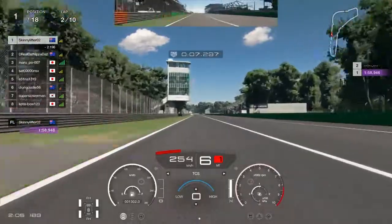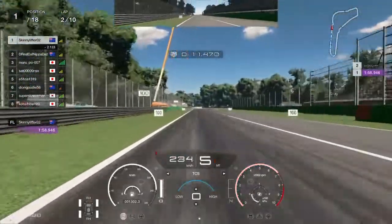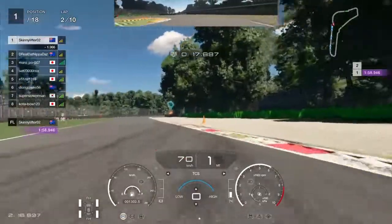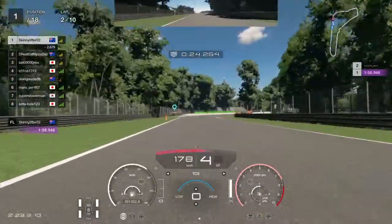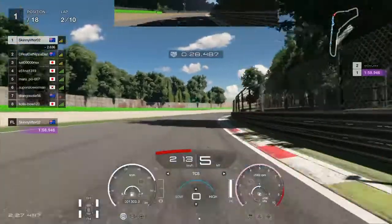This particular daily race, you have to use two different tyres. You have to use the mediums and the hards. There's no set limit for how many laps you have to do on each. So my strategy was just to start on the hards, do about 5 laps on that, pit in, change to the mediums, and finish on the mediums.